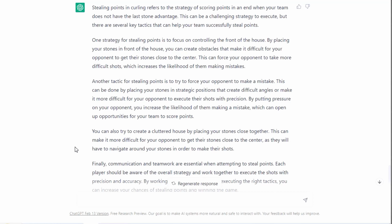You don't always want to steal. Shouldn't say that. It's always great if you steal. There's almost never a time where you're unhappy about stealing, but not always the primary strategy when you don't have the hammer. Often you're okay with giving up a force of 1.